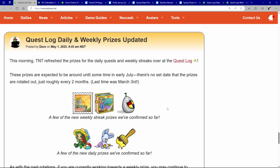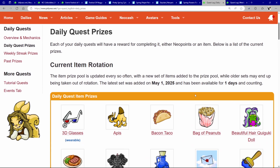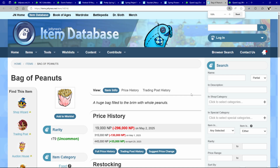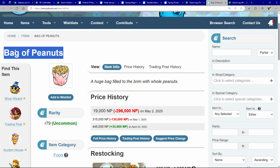Quest log daily and weekly prizes update. Reading things out of order, my specialty. All right, let's see. Dailies. So take a look at these dailies. To me, dailies don't matter all that much because they're daily. You get a bag of peanuts. Holy crap, is that actually real? That is insane. 444 to 315 to 19,000.